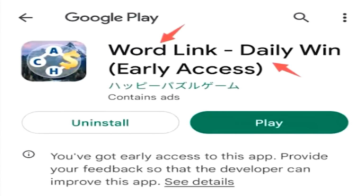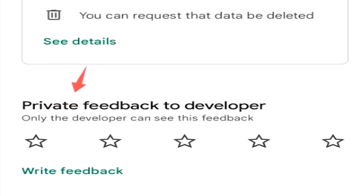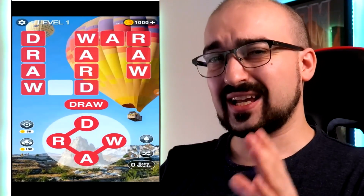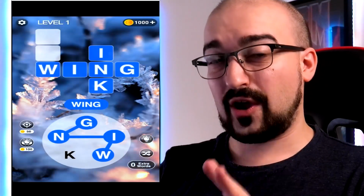Let's kick this off. So this is WordLink Daily Win. It's an application with 10,000 plus downloads, and it's in early access, so the ratings have been hidden. Get ready everyone, because me and you, I feel, are about to go on a journey here, okay? We're going to see what exactly the application's all about, and how exactly we can apparently earn money on it.